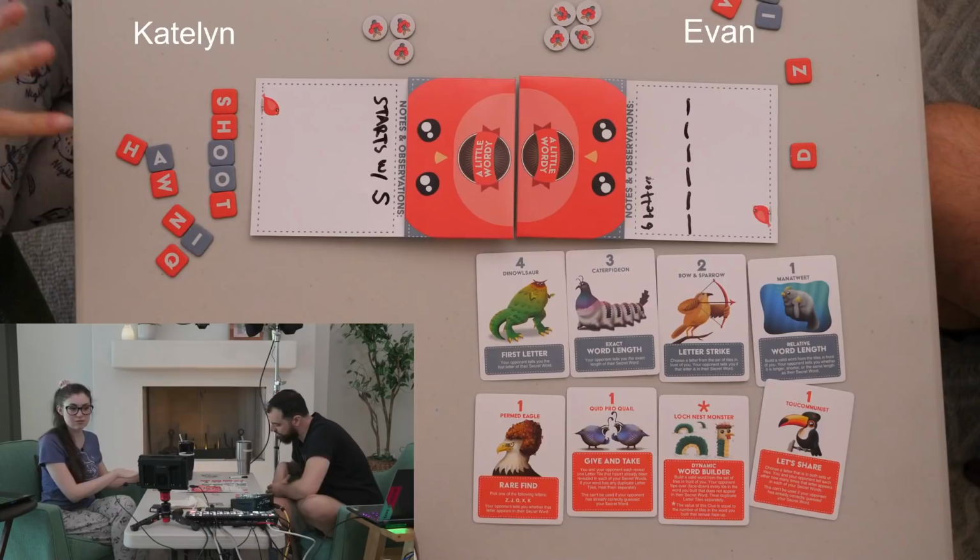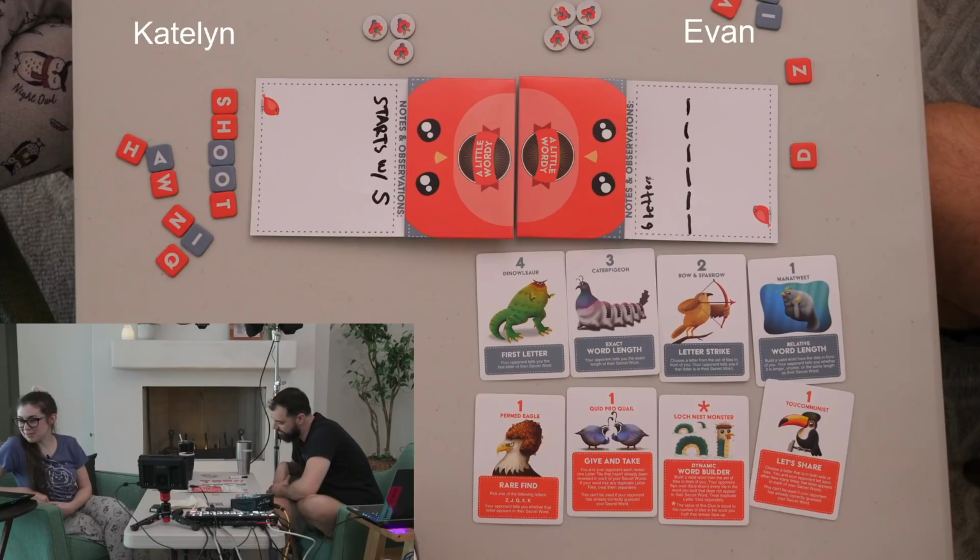Hey, Inke, my kiddo asked me today, do trees go poop? I said, of course they do. Where do you think number 2 pencils come from? That's great.